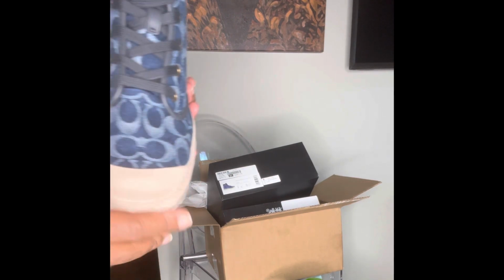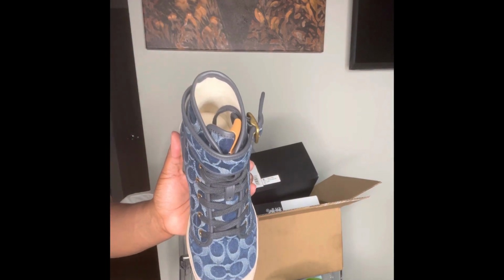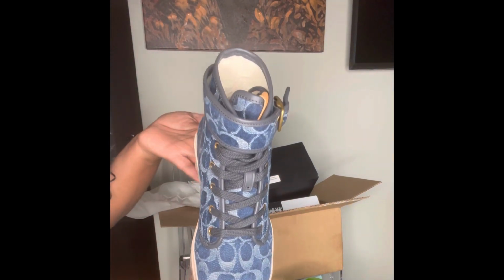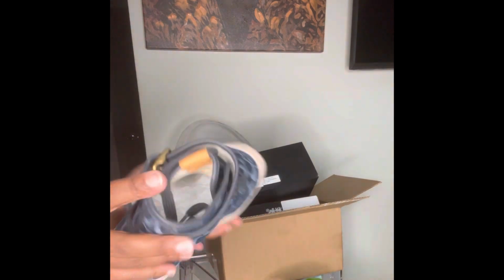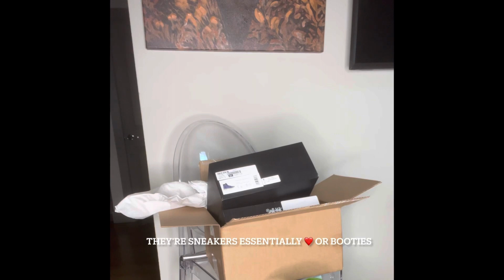Oh, one thing I have to say before I forget, I was wondering because the description says it's a boot. They're not hot. No, they're not winter boots or boots that were intended for snow. But these you can definitely get away with wearing in the summertime.